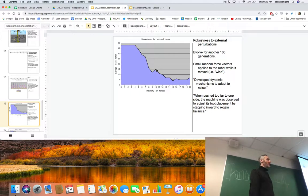Now, as the robot is moving on flat ground at least, there are small external forces that are being applied to the robot's body. You can do this in PyroSim as well. I think there's add external force. You can simulate wind or perturbations. Fitness function is the same as before. Just keep walking despite the perturbations that hit you.